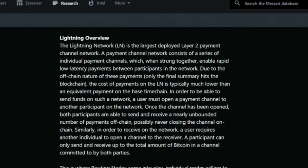Now, we are familiar with a few things already that are actively using the Lightning Network, such as Lolli, and of course our friends over at Zebedee, which is allowing players to earn Bitcoin for their in-game performance. Lolli: earn Bitcoin rewards with your shopping. But there's more to it, guys. So let's start with what is the Lightning Network.